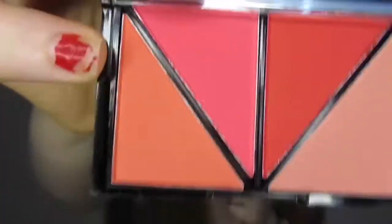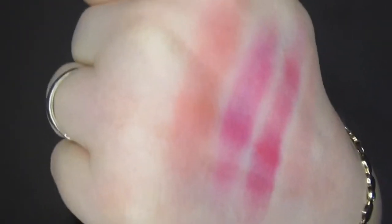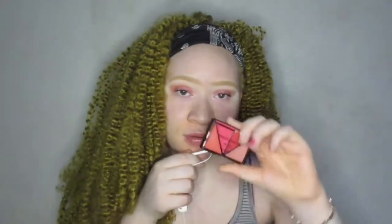The next thing that I got is this Beauty Runaway blush palette, and it's a mini blush palette. And I do like the colors in here, even though I didn't use it yet, but I'm pretty sure it's pigmented except for the light pink one that's at the end. I had a hard time swatching that one, but the rest of them are pigmented. I probably will use this palette except for the pink one because it barely showed up, but it's a good pigmented palette.